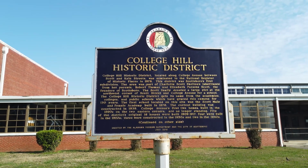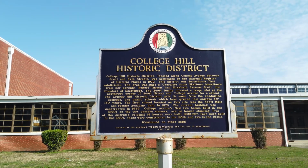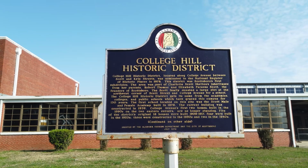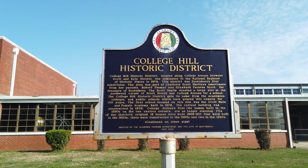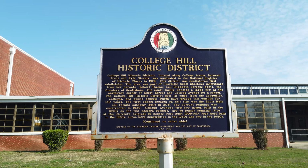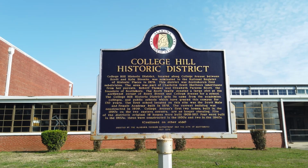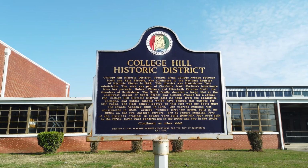The area was part of Charlotte Scott Skelton's inheritance from her parents, Robert Thomas and Elizabeth Parsons Scott, the founders of Scottsboro. The Scott family donated a large plot at the northwest corner of Scott Street and College Avenue for a school. The College Hill Historic District gets its name from the academies, colleges, and public schools which have graced this campus for 130 years. The first school located on this site was the Scott Male and Female Academy, built in 1878. The current building was constructed in 1939.